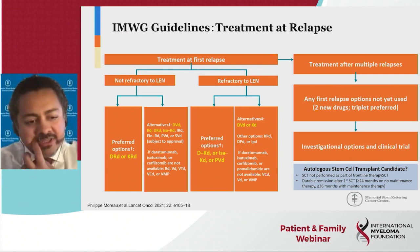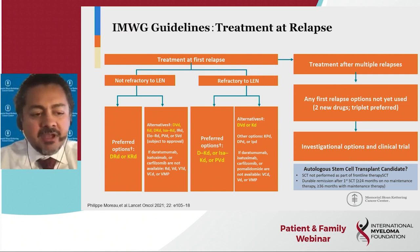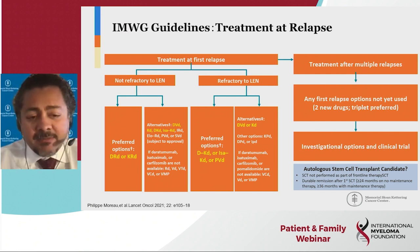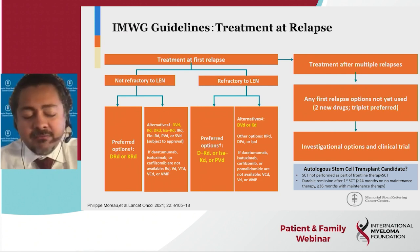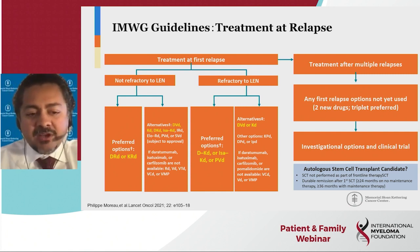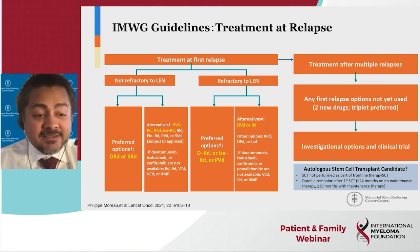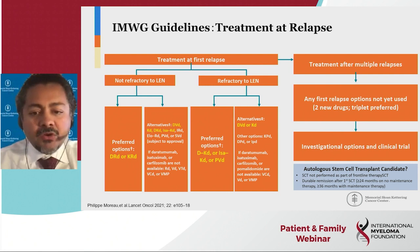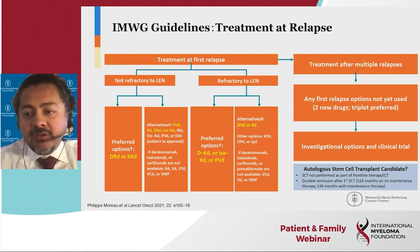So, even this particular slide is taken from the International Myeloma Working Group guidelines for treatment of patients at relapse. It's amazing how far we've come with several new options, 3-drug combinations being utilized for our patients. And a lot of these changes have taken place in the last decade. And there's a lot more work that's being done to do an even better job for our patients, based on some of these options.